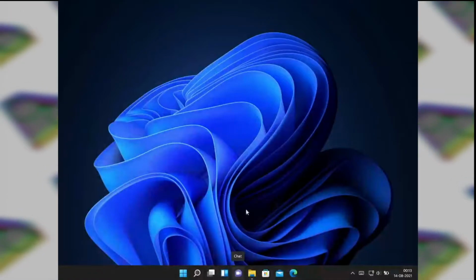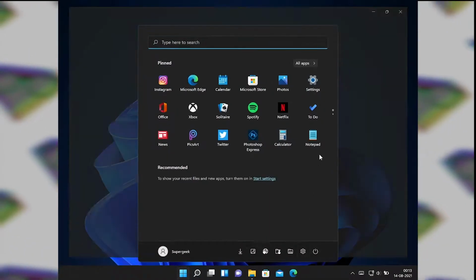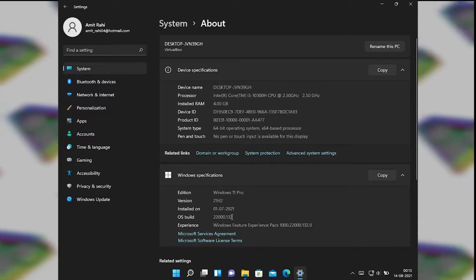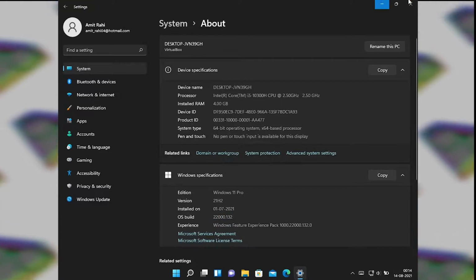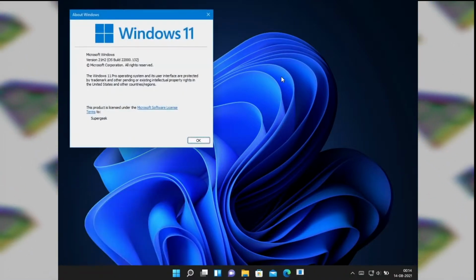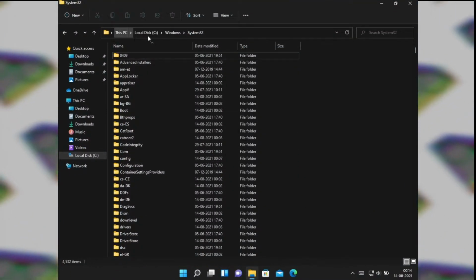So this is Windows 11. This is the most recent build. Let me show you that. Settings. So as you can see, it's the latest build, and I'm going to show you that this is actually Windows 11. See, this is Windows 11. This is not some knockoff or anything, and this is the System32 folder.